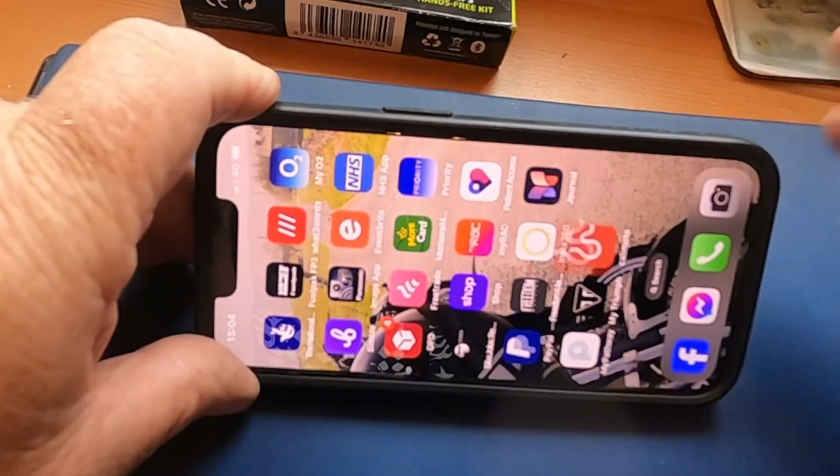Okay, but before we do that, I'm going to have a quick look at the app, if I can get the camera set up properly, and just show you a little bit of the options that you've got and how it works. It is fairly simple to use, to be fair. So we'll have a look at that and then we'll go for a ride. Okay, so we'll open up the app.